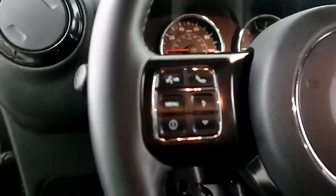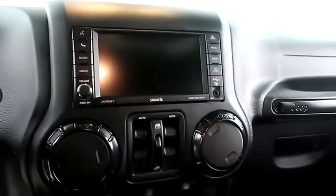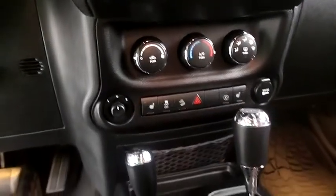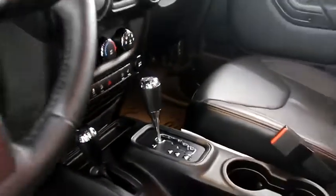Inside, audio, Bluetooth, and cruise controls. Full touchscreen that includes your stereo. Climate control and dual heated seats. Four-wheel drive and your automatic transmission is here.